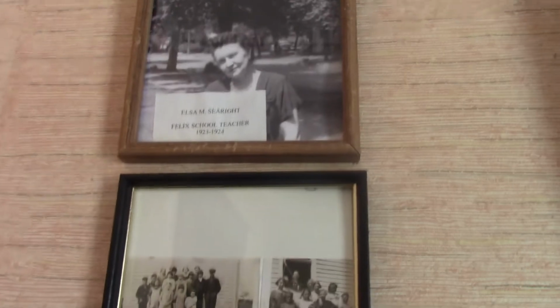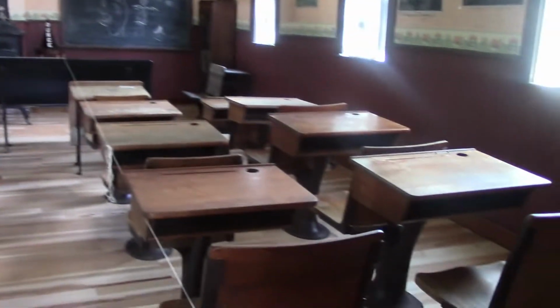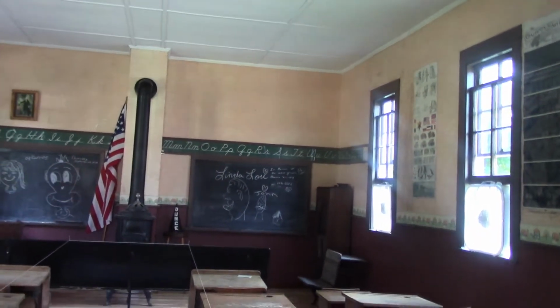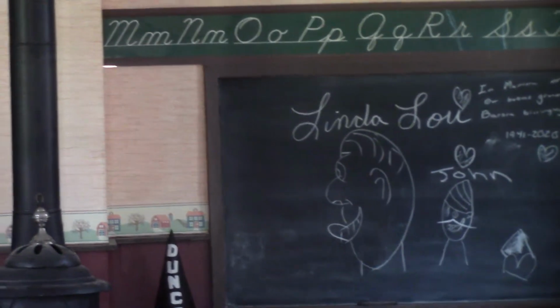Got all the books. This is the old schoolhouse. It's an old schoolhouse. Oh, look at the old pictures. Yeah, this was underwater one time. He's putting new floors down, looks like. I'm not going to walk in there, my shoes are kind of muddy. But look at the old school desks. Oh, look at somebody drew on there. Lincoln Blue. Looks like he's got his tongue sticking out.